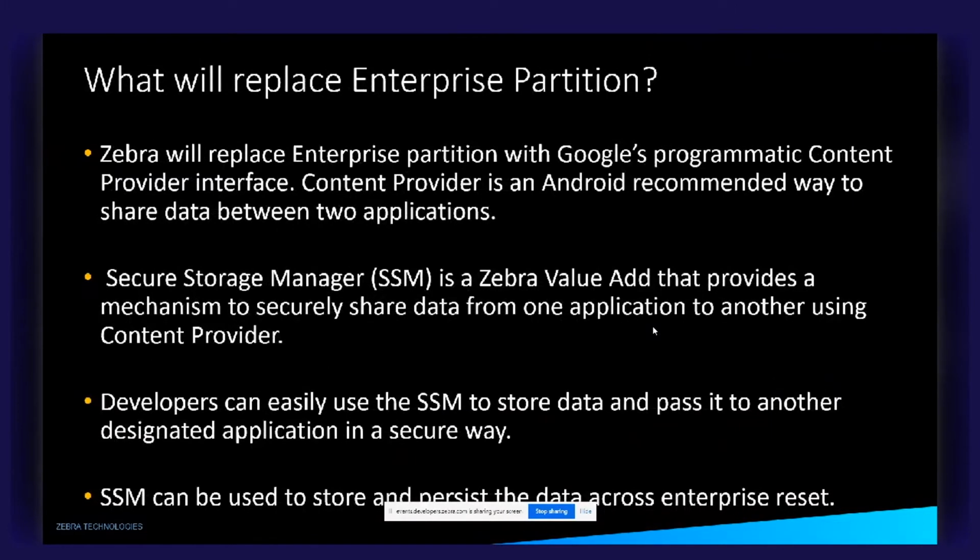And what will replace enterprise partition? We will replace it with Google's content provider. We will build our value adds around it. We'll call it SSM, that means Secure Storage Manager. And so that's what we will use. That's what we expect our customers and EMMs to use for sharing data between applications as well as persisting data across enterprise reset. And as for how to use SSM, that's the content provider. It is not proprietary. So you are going to use Google APIs to access that. And as we add more value adds around it, you will automatically get them as well.